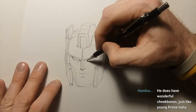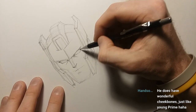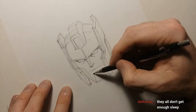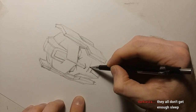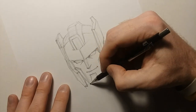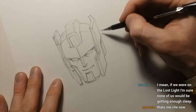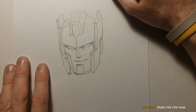A lot of the More Than Meets the Eye guys have this little sunken-in eye thing going on, so I'll throw that in there. Got the old cheekbone. Does he have one of those chin things? Yeah, it looks like he does. Little notch there, I guess. And I guess that's a pretty accurate Skids right there. I might have missed something, I don't know.